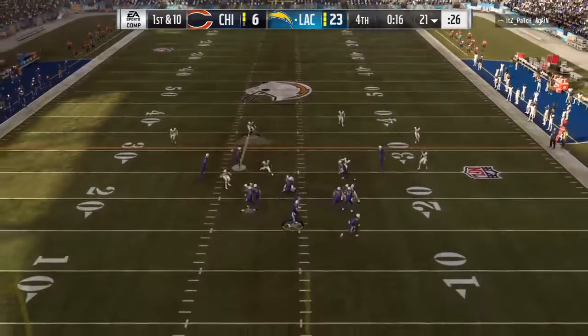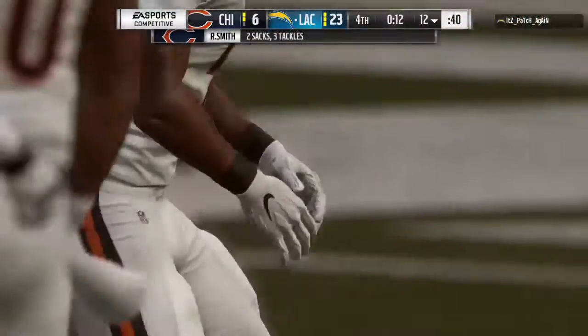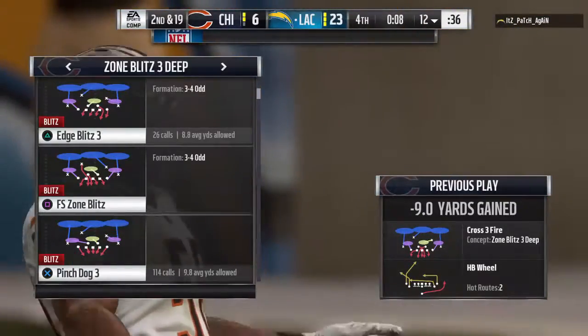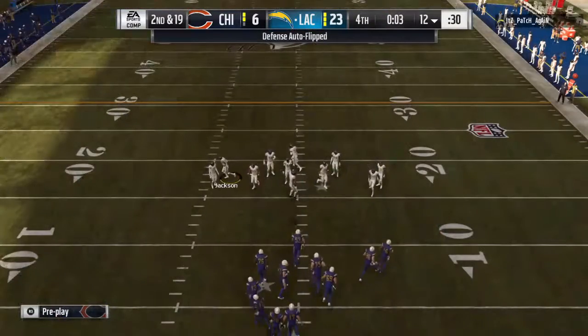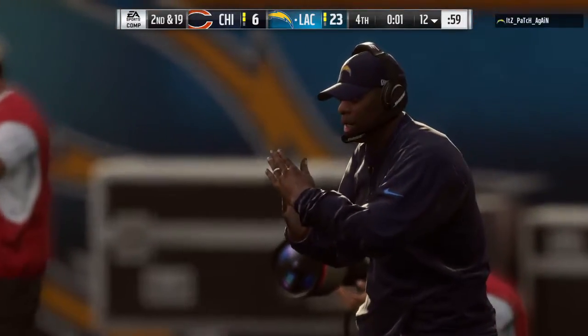Throwing here, Rivers. And he's going to be grabbed and pulled down. I know there'll be a little bit of criticism there because they went right back to the air after the huge pickup and end up getting sacked. That's often a play that you make. You feel like you've got momentum on your side. Unfortunately, the O-line failed to hold up to try to keep that momentum going.